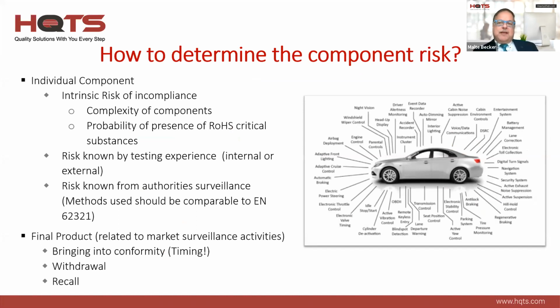Here, before I'm going into more detail, I have to say that please bear in mind the examples I'm bringing up now are coming from my experience. It is certainly up to each company to look in-house: what kind of parameters do I collect, what kind of parameters can be used to make this kind of assessment, and hence come probably to different conclusions. But the examples I'm bringing here give, I think, quite a good indication in which directions one can think about. So when we talk about a component, we can talk about the individual component, or the final product which is containing a component.